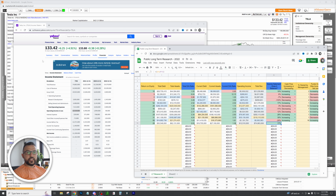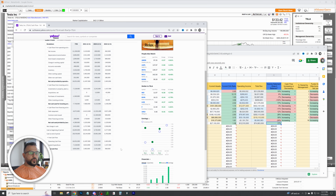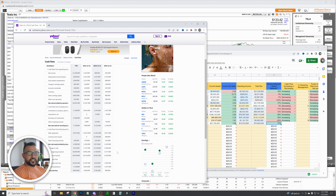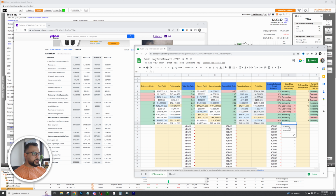Now the next thing we need to look at is cash flow. So we're going to click on cash flow. We're going to come down and see whether or not this cash flow is increasing or decreasing. Guys, take a look at this. 2019 December 30th, 968,000. 2020 December 31st, 2 million. 2021 December 31st, 3.4 million. And then we have the trailing 12 months, 8.9 million. So what's happening here? Is the cash flow increasing or decreasing? It is increasing.